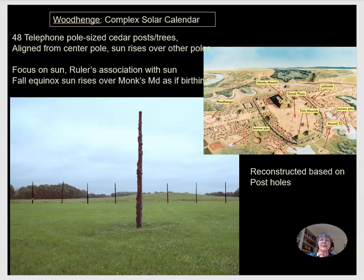This is Woodhenge, which is one of the most fascinating parts of the Cahokia complex. It is a solar calendar, and it was created, reconstructed, based upon post holes which were found in the ground using modern technology. And based upon that, we can pretty accurately describe it. In fact, what you're looking at lower left is an actual reconstruction consisting of 48 telephone pole-sized cedar posts or trees. This is another example of more trees being cut for the construction at Cahokia.